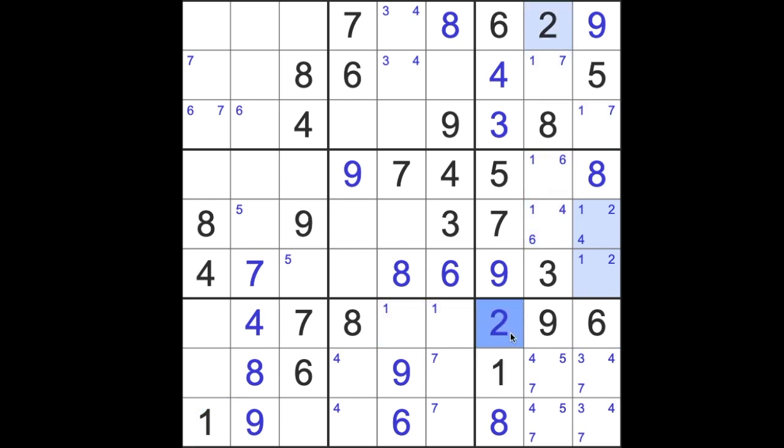1, 2, 3, 4. That's still okay. 5. That's okay. 6. That's okay. 7. That's still okay. 8 is done. 9 is done. I've done removals. Okay. Right. Good. Let's see if there's anything in this chute that we can use now.